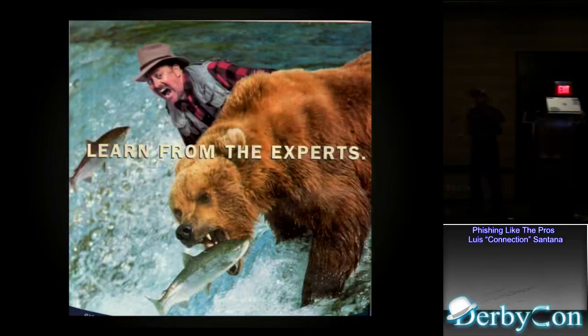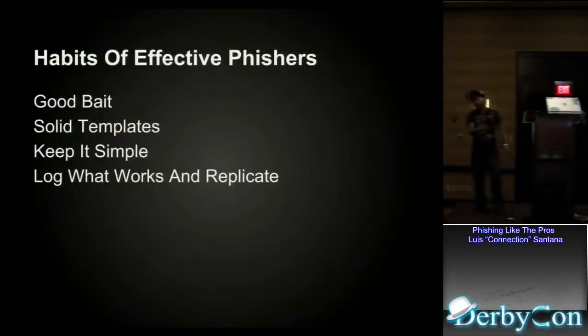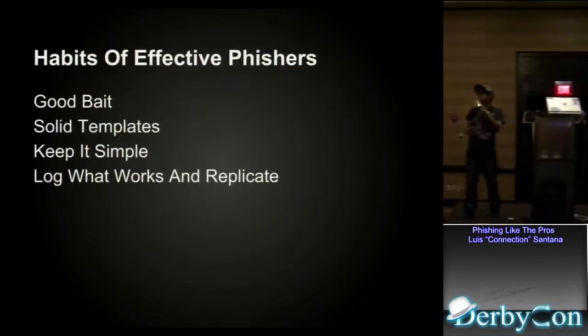So I want to learn from the experts. I want to phish like all the crazy spammers are doing and all the people that are getting in with APT style attacks. So I was like, I want to do cool stuff. I want to learn the habits of what makes a good phisher. How are they successful? Why do they run good campaigns?